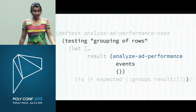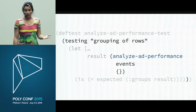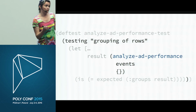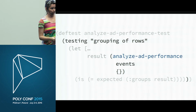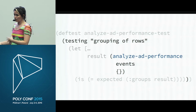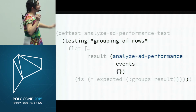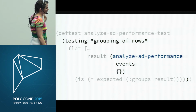Okay, so then we go to the tests and I go to say this test. One of the things I love about Clojure is that when you want to test something, you rarely have to provide more information than is relevant to your test, because you don't have to instantiate an object of the proper type and fill in all the constructor parameters with a bunch of stuff, which gets messy. Here, I'm like, okay, this is about grouping of rows. The parameters don't matter in this case. I'm just going to pass the empty map.